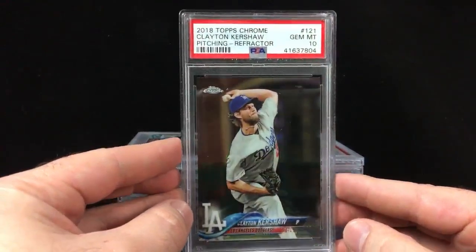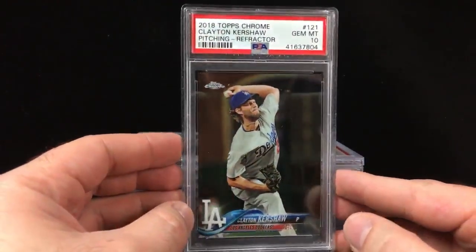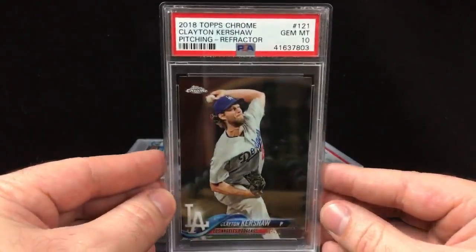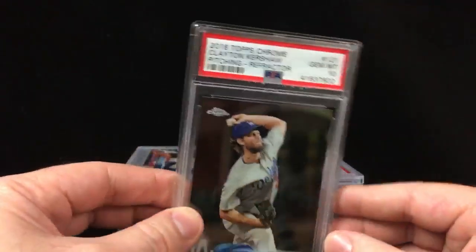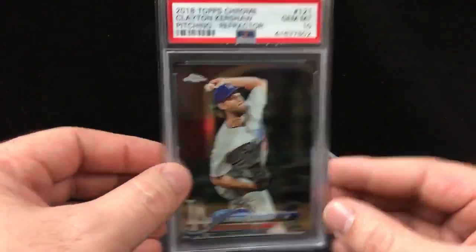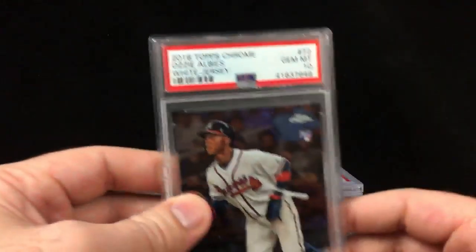It's a nice Clayton Kershaw. It is a refractor. Kind of tough to see the shine on this one. Super dark. That was a Gem 10. Another Kershaw Gem 10. Unfortunately for him, a little bit of a rough World Series. He's pitched some great games in the postseason in his career, but his struggles have been well documented. It's going to be that little black mark on his career.